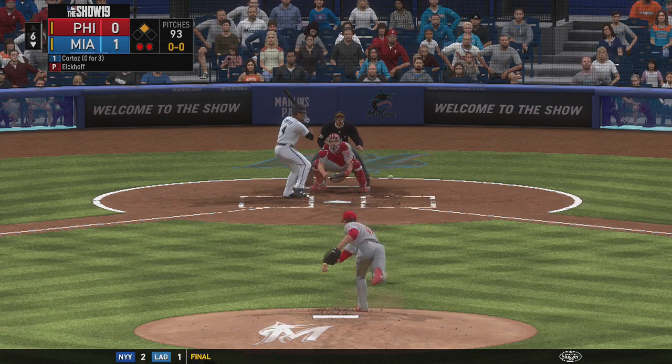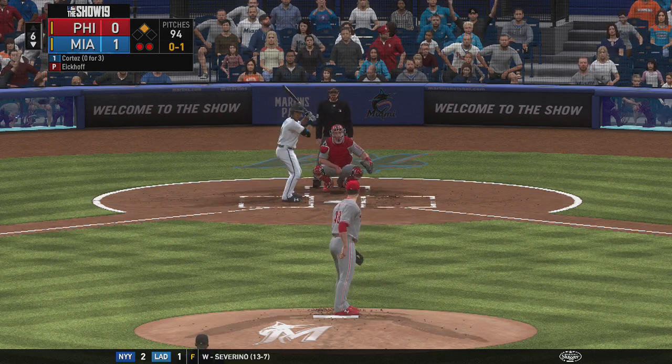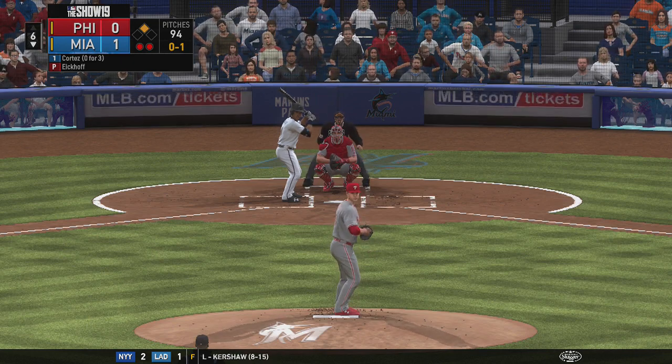Ready to deliver. Here's the first pitch. Now a swing and a miss. Took something off that one, and it's strike one. Well, it's been a good outing so far, but he hasn't really racked up the strikeout totals that you might think, Dan.